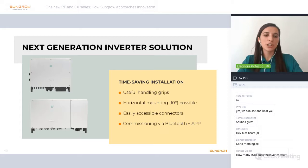In addition to these features, the inverters also allow quite some flexibility when it comes to installation possibilities. For example, sometimes customers ask us if we can install the inverters in a horizontal position because they have some requirements or restrictions in space, and that is also possible with our inverters, which can be installed almost horizontally with a 10 degree tilt on a mounting rack that we can also provide when you require this type of installation.